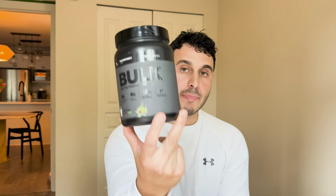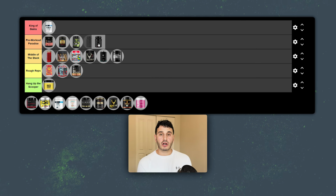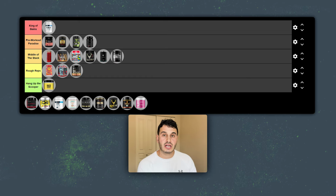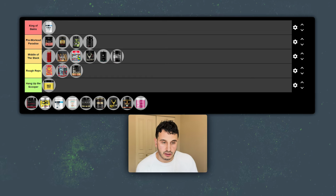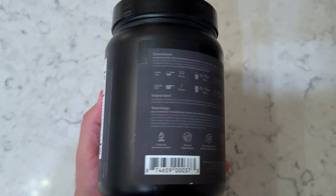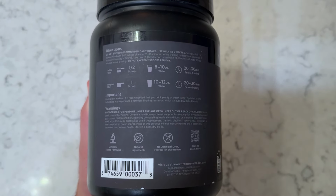Another favorite of mine, it is Transparent Labs Bulk Black. I've given it pre-workout paradise, and I think it is an awesome pre-workout. Third-party tested, Informed Sport certified, good price, $1.83. However, you've got to keep in mind the biggest change here compared to the other one is 350 milligrams of caffeine and a total of 450 milligrams of stimulants, which could be way too much for some people.